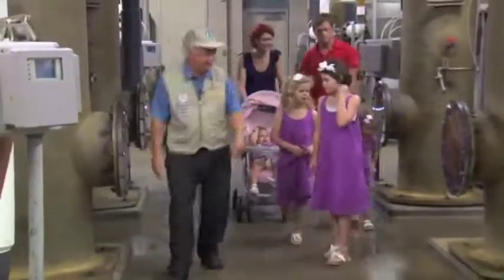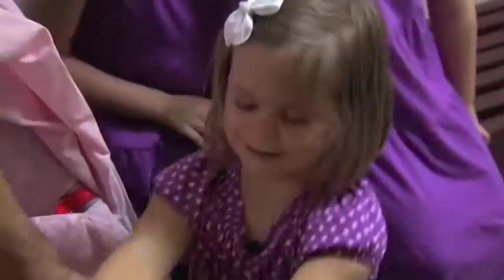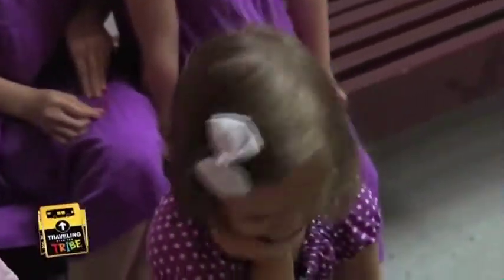The tribe then learned about their incubation tanks and how eggs were harvested at the hatchery, but we were also distracted by the little tribe members.